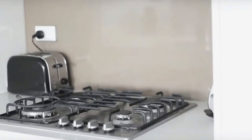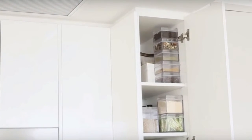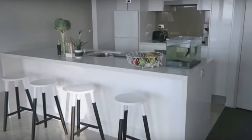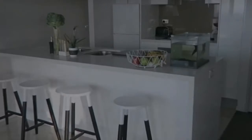As you can see, that is our pantry. In an ideal world, I would have shelves that would slide out of there, but I don't have them, so I have to use some pretty cool storage containers. I found these little containers from Target, and I really like them because they're clear, you can see what's in them, and they're stackable.